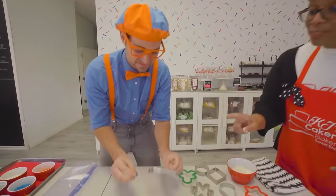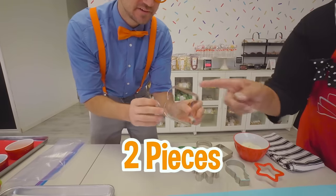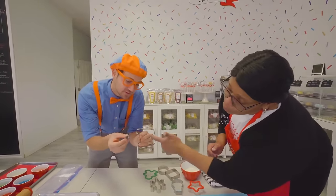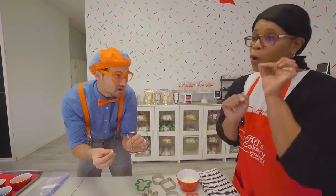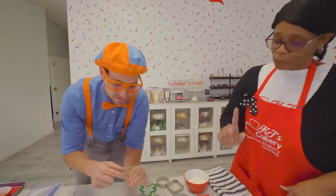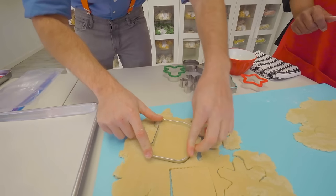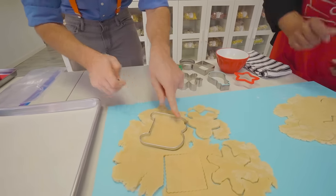So with this cookie cutter, you see it's a little different. There's two pieces. And the reason there's two pieces, the small piece is going to go in the center so that we cut out a hole for the letter B. So you'll put your letter B down first. Push it down. Perfect.